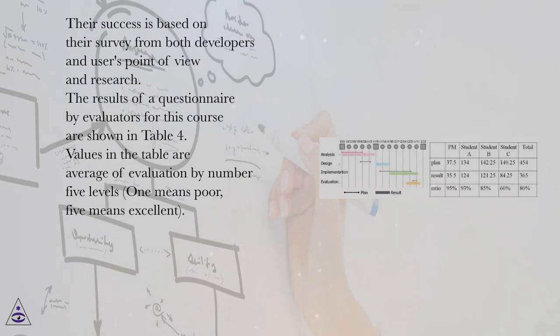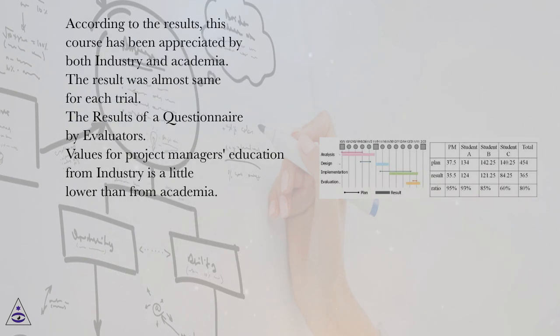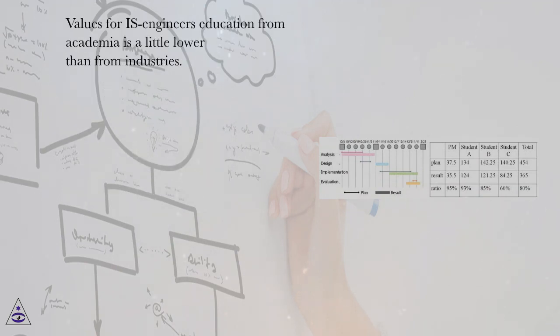The results of a questionnaire by evaluators for this course are shown in Table 4. Values in the table are averages of evaluation on 5 levels, where 1 means poor and 5 means excellent. According to the results, this course has been appreciated by both industry and academia. The result was almost the same for each trial. Values for project managers' education from industry are a little lower than from academia. Values for engineers' education from academia are a little lower than from industry.